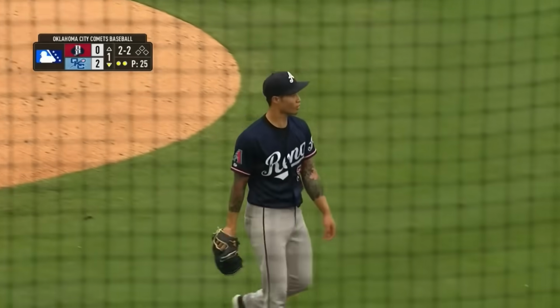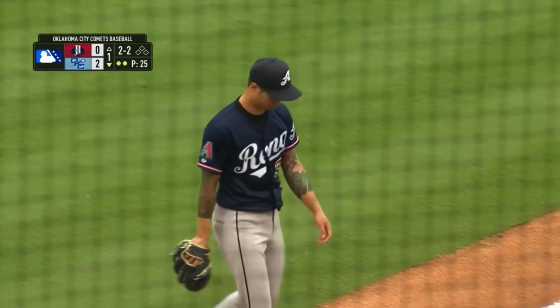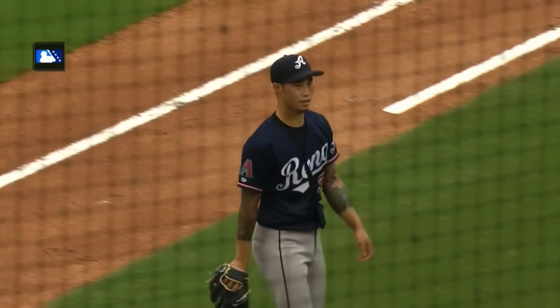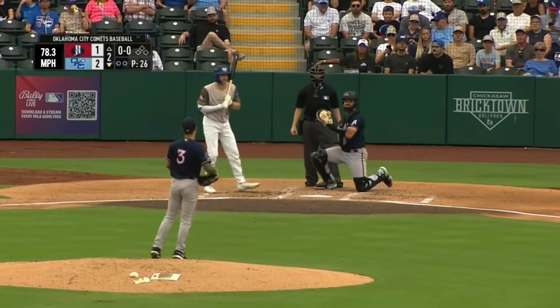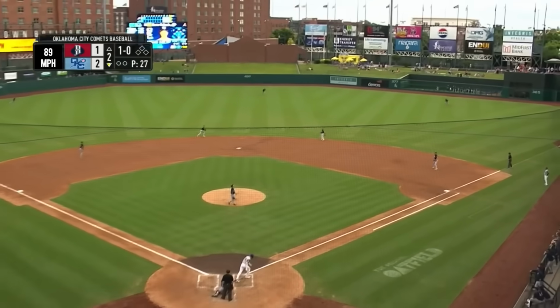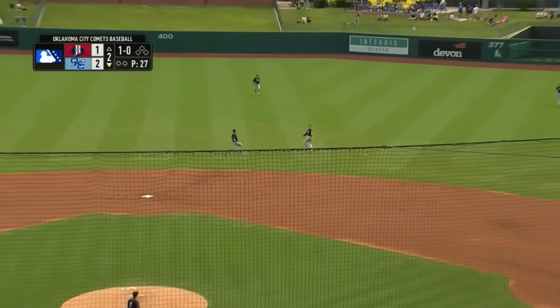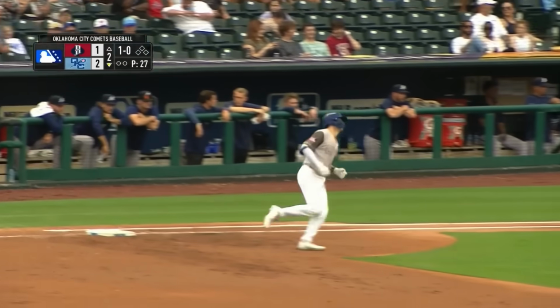But the Comets able to take the lead. 2 runs, 2 hits, including the Ryan Ward homer. Going to the second, Comets ahead at 2-0. His first pitch to Fiducia is a breaking ball. His last 10 games, batting over .400. He'll swing and pop this up on the right side of the infield. Now it is Weber going back into shallow center to make the catch.